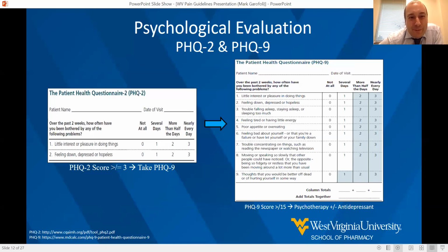But the point is, it's 2 questions. And even if you have 10, 15 minutes, pretty easy to do. That would lead, if someone screened higher for that, equal to or above 3, then you'd be doing 9 questions basically. And then we're getting to the specialist side. The big point here, though, is that these things are relatively easy to work into given practice.